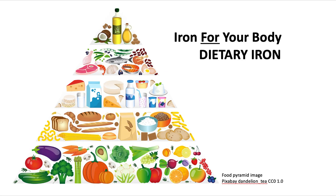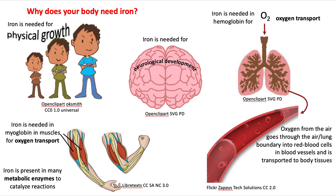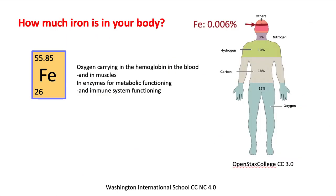Look at where iron in your body can possibly come from, so dietary iron. First we're just going to review, why does your body need iron? Physical growth, neurological development, and oxygen transport to all cells, including muscles. And how much iron is in your body? A really very small percentage by mass when you look at the other elements in our body, and of course not all in the head.